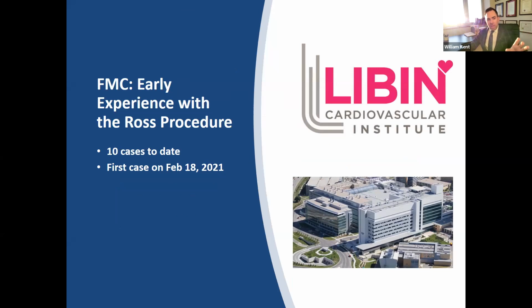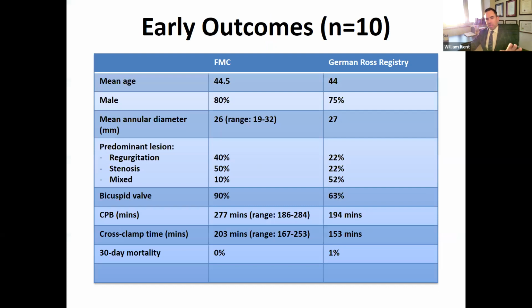Now, we have only done 10 cases in Calgary to date. When I spoke with Ishmael about this recently, he said, "That's fine, man. I did only 10 in my first year doing the Ross procedure." So I think we would have probably done double that if we weren't slowed down because of COVID. Certainly the patients are there, but I feel that it's important for us to present our early results, very, very early results of course, and to compare those with what's done in the German Ross registry.